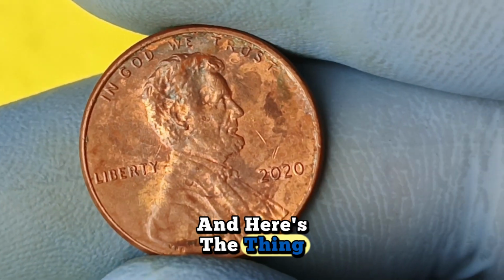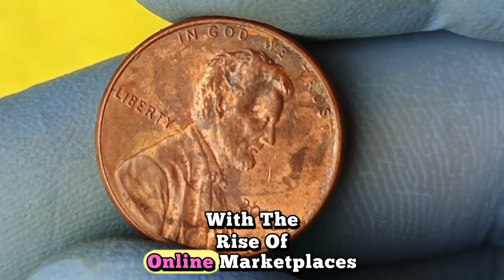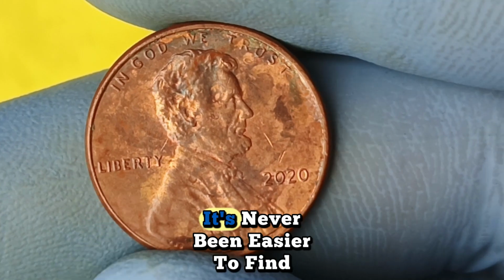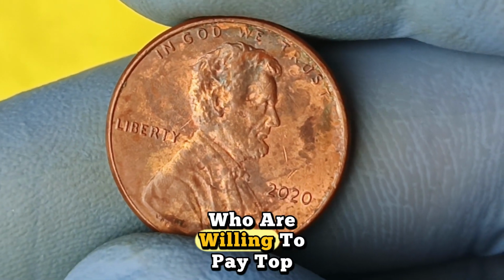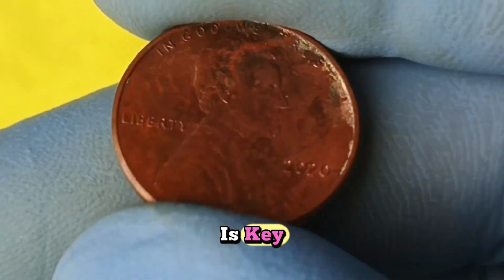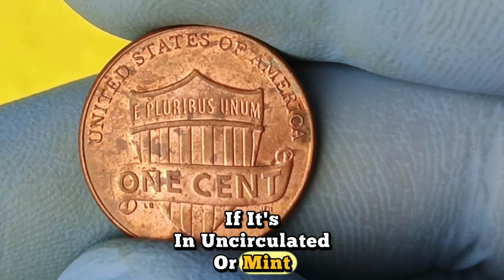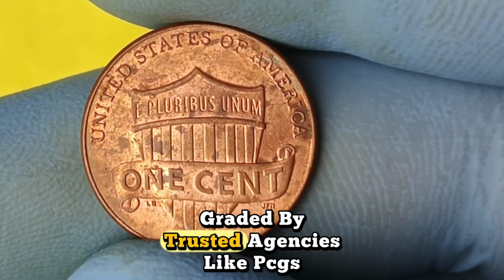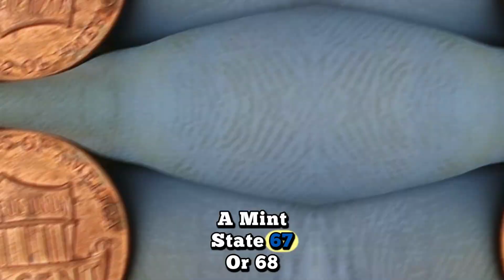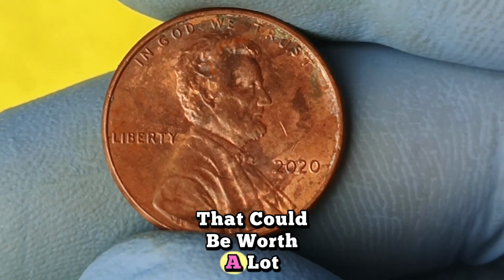And here's the thing. Collectors are actively looking for these coins. With the rise of online marketplaces like eBay, Etsy, and dedicated coin forums, it's never been easier to find buyers who are willing to pay top dollar for the right coin in the right condition. But condition is key. A coin's value increases dramatically if it's in uncirculated or mint state condition, graded by trusted agencies like PCGS or NGC. A mint state 67 or 68 2020 penny with a visible error? That could be worth a lot of money.